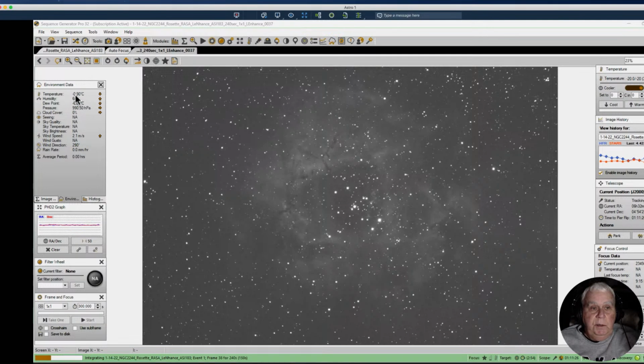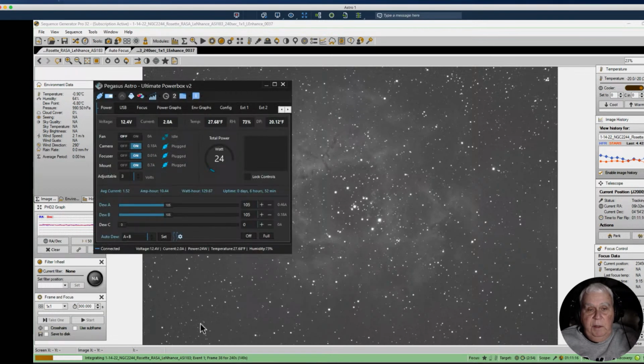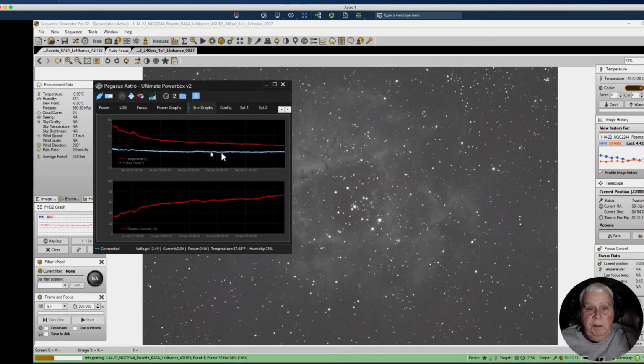It is almost -1 degree Celsius. The good thing is that the dew point is still at -6. So here's the dew point graphic. Here's the temperature. And as long as they don't cross, then there will not be dew on our scopes tonight.